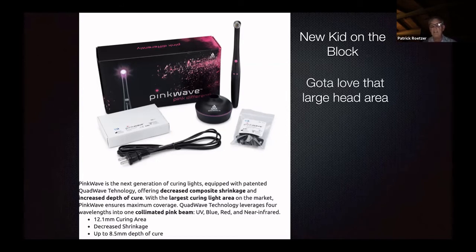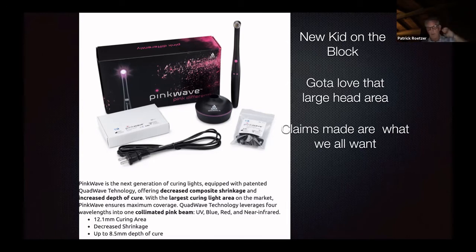So again, these need to be evaluated. They will be, believe me. You gotta love that large head area, but the claims are what we all want, but it needs to be verified. Now, we haven't tested this at school. It would be a real good test with some of the equipment that we have in terms of top and bottom layer and shrinkage and all that sort of stuff. So we'll see how we do.